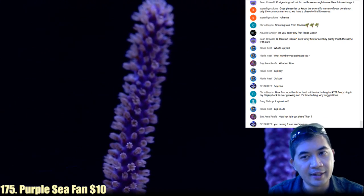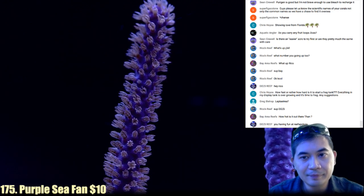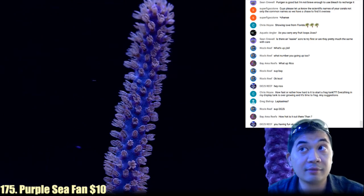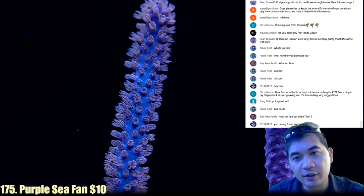These are some very tiny purple sea fans. And all of our sea fans are photosynthetic, I think. These are all Caribbean.